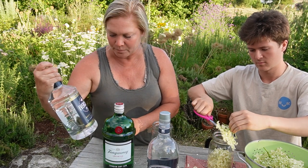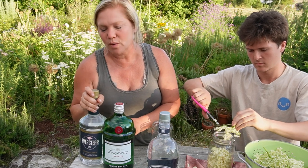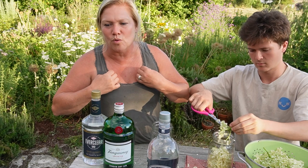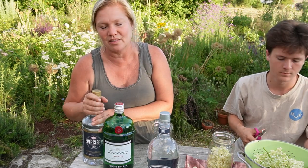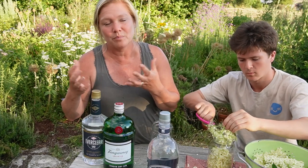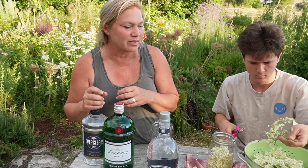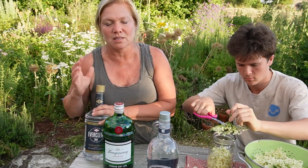And then the other one I have here, this is not good on its own, but this is Everclear. So Everclear you can use more as a medicinal, like if you had a really bad cold or you weren't feeling well. I find that it draws the elderflower out a little bit more, that taste, and also because it's a higher alcohol, the benefits of the elderflower. So sometimes I'll make a small amount of this because it is so strong.